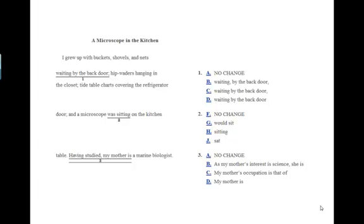I grew up with buckets, shovels, and nets waiting by the back door. Hip waders hanging in the closet, tide table charts covering the refrigerator door, and it goes on. That sounded okay. Let's try B. I grew up with buckets, shovels, and nets waiting by the back door. Hip waders hanging in the closet. And they sound identical, don't they? What's the difference?